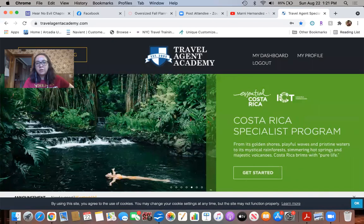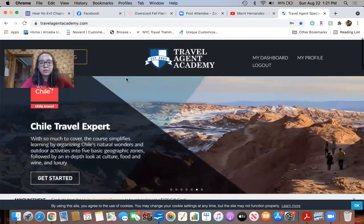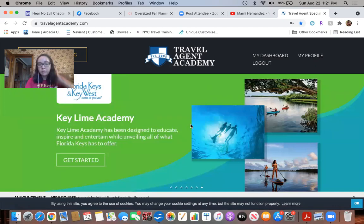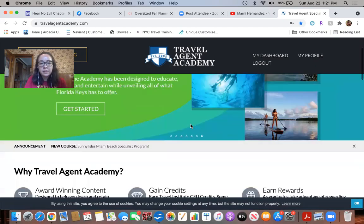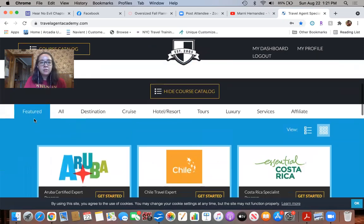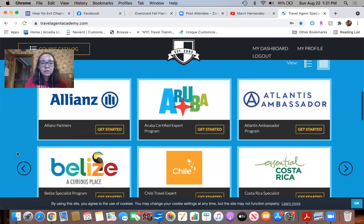Okay. All right. Once you have your login and everyone's there, this is the opening page. This scrolling bar keeps going through advertising different courses. But if you scroll down, you'll see you have featured, all, destination, cruise, hotel, resort. So you can break it down. The easiest way to find anything on here is by clicking all, and they're in alphabetical order. That's the reason I think it's the easiest way to find anything.